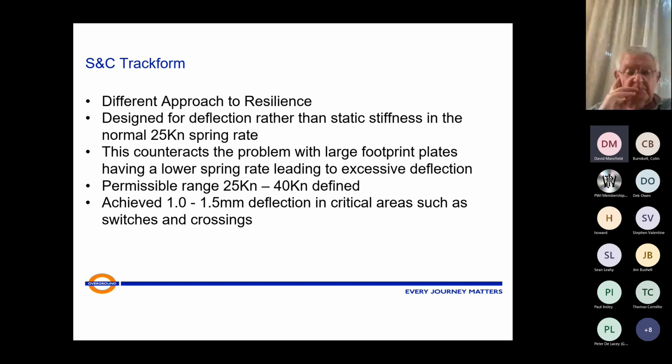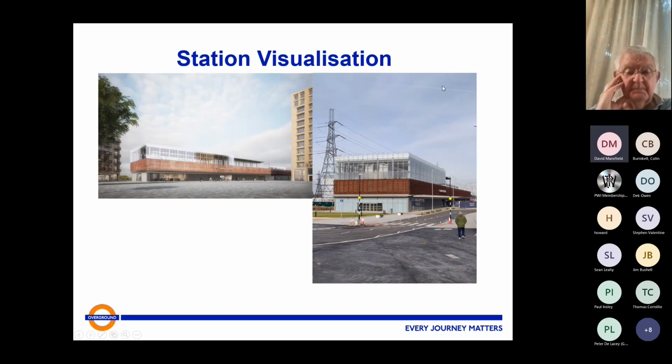2 forces hitting your manganese, and it's working really well. We are getting the 1.5 millimeters, and it's also incredibly quiet, which I found quite surprising. I thought we were going to get noise effects, and we didn't. Getting to the end of the viaducts.